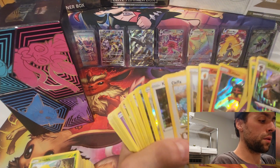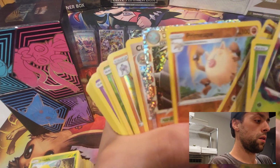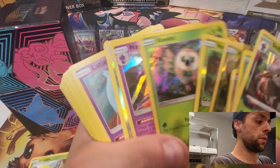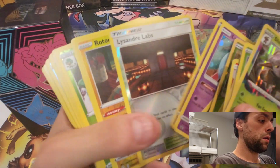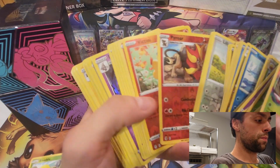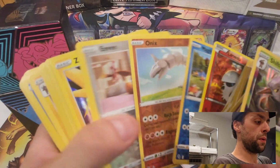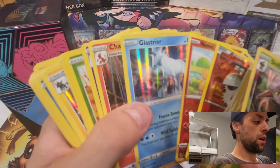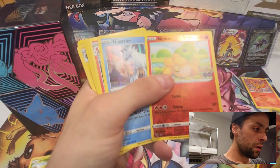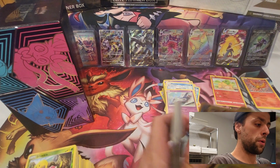There's so many, I don't even think I can keep pulling them out. There you go. Cleffa. I just sold a bunch of those on Tcgplayer. And I'm sure I'm missing cards. Like I'm absolutely positive that I'm missing cards here. If I go through it, oh look at that. That's a Ditto one. That's a Ditto one. We'll pull that out. I might actually need that for my personal collection.